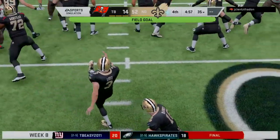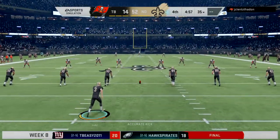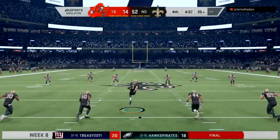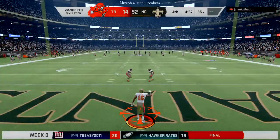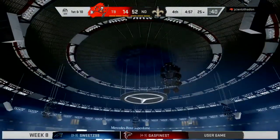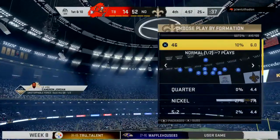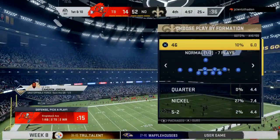So it's 3 more points, and that widens this thing out even further here in the 4th. And you know in this league, you can never have enough points, but this widens it out, as you said, and now it's all about ball control, isn't it? The Bucs take over 1st and 10 at their own 25-yard line.